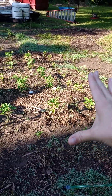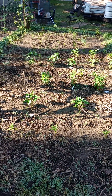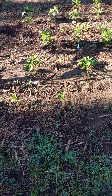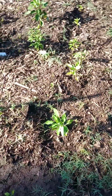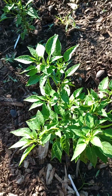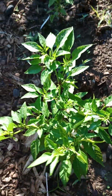Over here is our pepper patch. All of this. I think we've got 60 something peppers in this area. And they're just doing wonderful. Some are older than others, which is why some look better than others. They just have been in the ground longer, so the other ones will catch up. So over here, I have a sweet cayenne, which I'm like crazy excited about. And look at all the peppers on it already. I mean, just peppers everywhere.